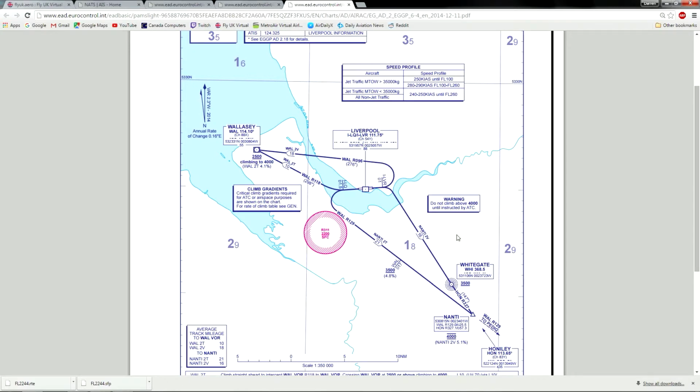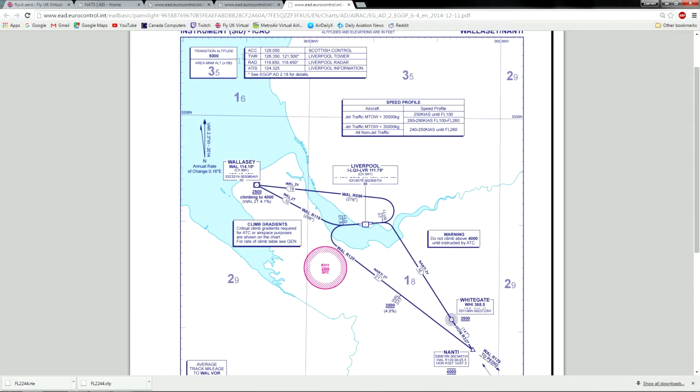Do not climb above 4,000 unless instructed. All of that is good. The transition altitude is 5,000 over here in Liverpool. That's about it. I'm going to tune Nav1 to the LVR or ILQ, basically the ILS frequency of 111.75, to track the outbound DME from the field, just so that we can cross-check our left-hand turn to the Wallasey 129. So let's jump back in the flight deck.